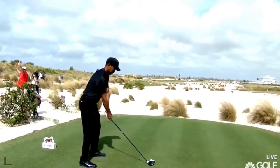Now, a couple things I'm going to tell you is it looks like Tiger is putting a little less stress on his back by not turning his shoulders against his hips in the modern swing sort of style. I'm also thrilled to hear that he's laying off the heavy weights. Oh my goodness gracious, who would have thought? Yeah, so he looks long and lean and lithe, and he just looks fantastic.